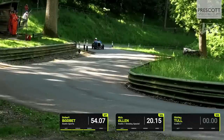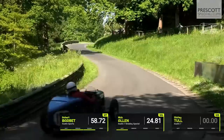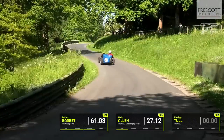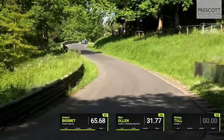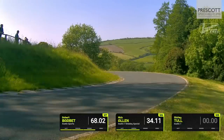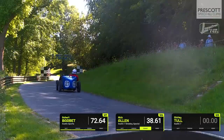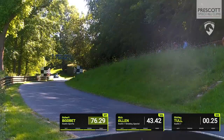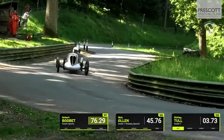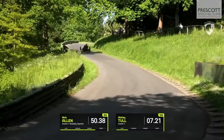Some more times: Gerald Mullard, 70.14, Graham Beckett, number 124, 69.1, and Robert Barbett is just about to finish. He's just going into the S, into the semicircle. He's taking it fairly comfortably and will be in the mid-70s with a 76.29. Here's Nick Allen's amazing Shelsey special, rear engine Austin 7 special.